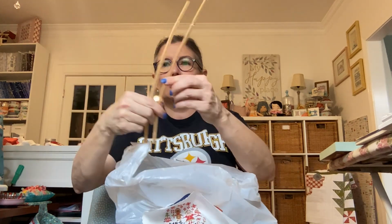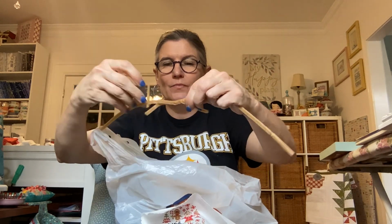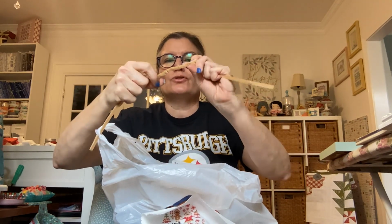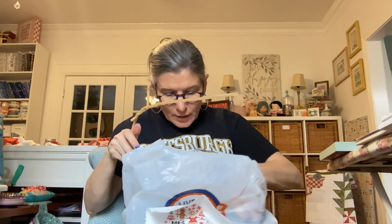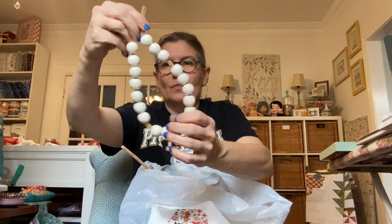So then I went and got two pipe cleaners from the basement, and I just wrapped them together like so, as tight as I could, so that you can get those little beads over top of it, and just make it as long as you want it to be. And then I put the beads on it, and that one worked pretty well. So here it is.